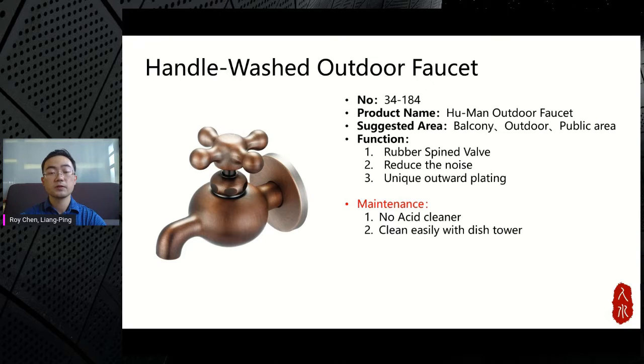Using this rubber spring valve can also reduce the noise. As you know, the ceramic valve is really easy to use, but the water flow is limited. You can only have one water flow to use. It's because the hole for the ceramic valve is really small, so when the water comes through, it will create some noise. When you open and close, it will cause a hammer sound in the pipe, and it's not comfortable in the midnight or in some buildings. So if you use this rubber spring valve, it can reduce the noise.